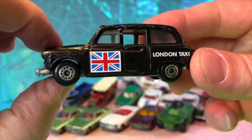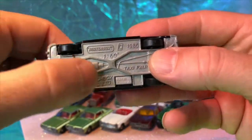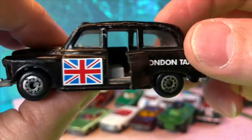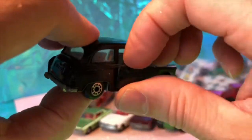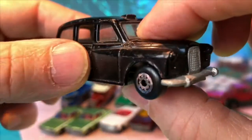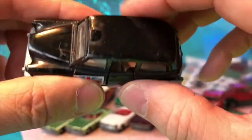Haul, it had to be a taxi, and this is from the international period, so we moved right through time. 1986, 160 scale, a lovely London taxi with a big old flag on the side. I think there's possibly a first release of this, but I'm not 100%. I do just pick up taxis when I see them. They're just out there. You just can grab a taxi whenever you want.